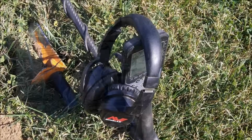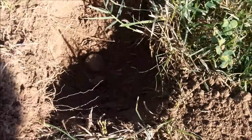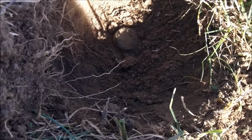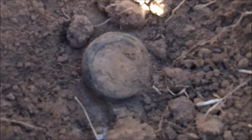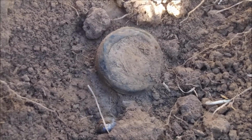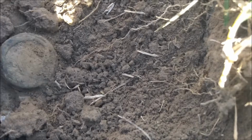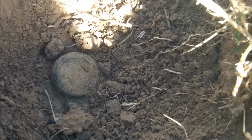Well, I think I might have something interesting in this hole. I don't know. I wanted to show it to you in situ, though. I was getting a real nice 90-92 high tone. It's a big target. And I just dug down, and it is a big target, but I just unearthed this. I don't know if it's a knob or something, but it's big and it's brass, and I wanted to film it and show you what I'm seeing. But I'm going to work on this carefully and see if I can get it freed. But I'll be right back.